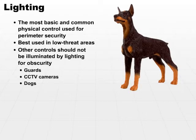Leave them in the dark, and you'll get two things. Number one, you'll get obscurity. You will basically hide or potentially hide the fact that they exist. And secondly, especially in the case of security guards and security dogs, if you are in the dark, it's a whole lot easier to see items that are in the light and in the dark. But if you're illuminated, it's harder to see things that are in the dark.